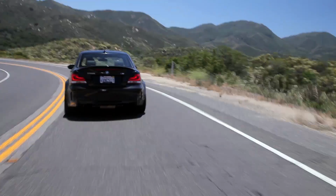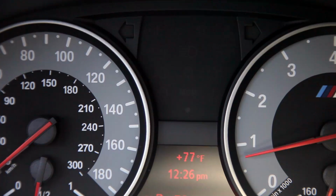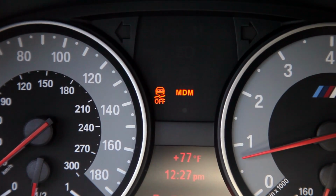If you put the driving mode into M dynamic mode, it lets you get a little bit of slip angle and a little bit of play before it intervenes. And it intervenes really smoothly. You can have a lot of fun in that mode. If you're insane, you turn it all the way off and this thing will spin on a whim.